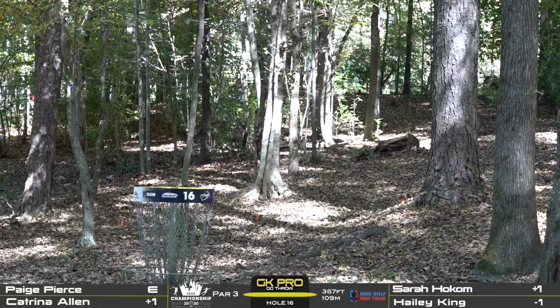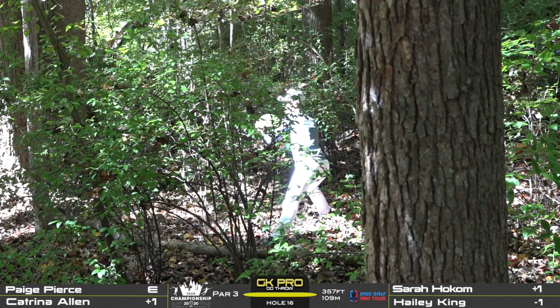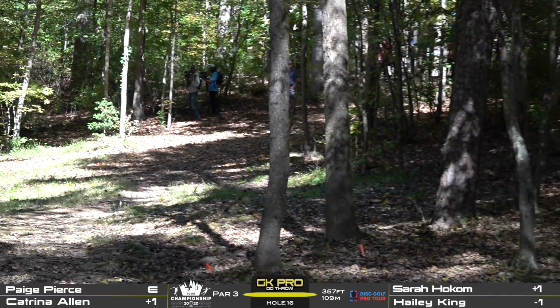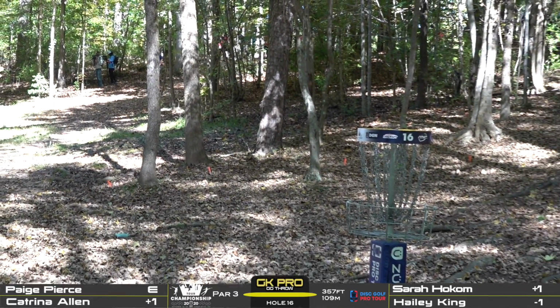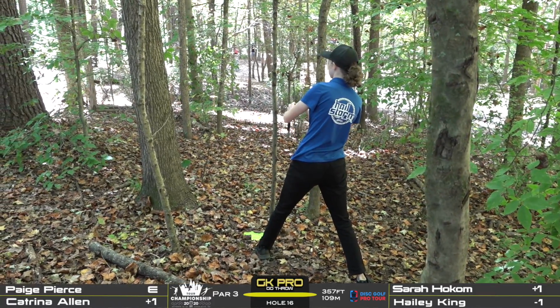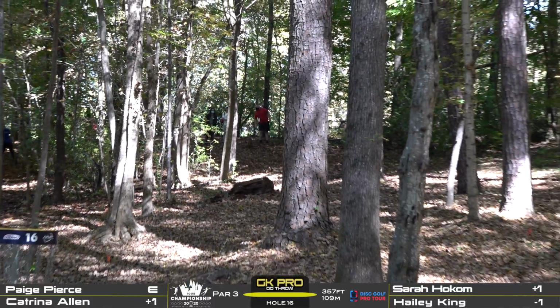Sarah getting most of the way down there, but hitting a late tree. She's going to have about a 50-foot look downhill, and she needs to hit this one. You're going to the forehand. Okay. Yeah, and I told myself just keep it low so that it doesn't hyzer towards that OB. Yep. But a little bit too low. I'm going to be just outside the circle.